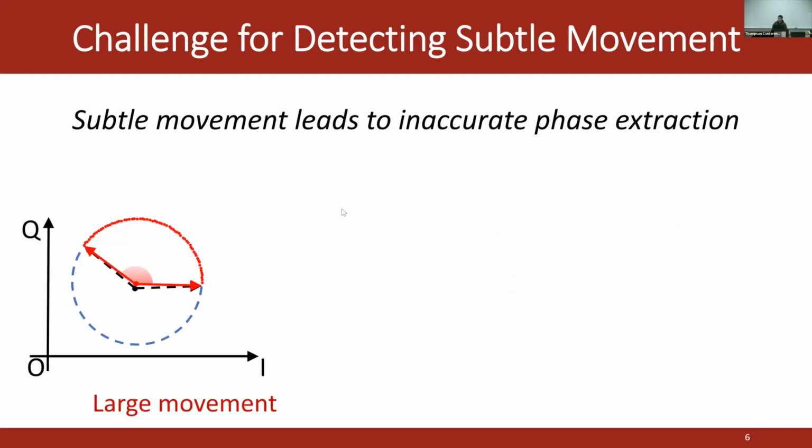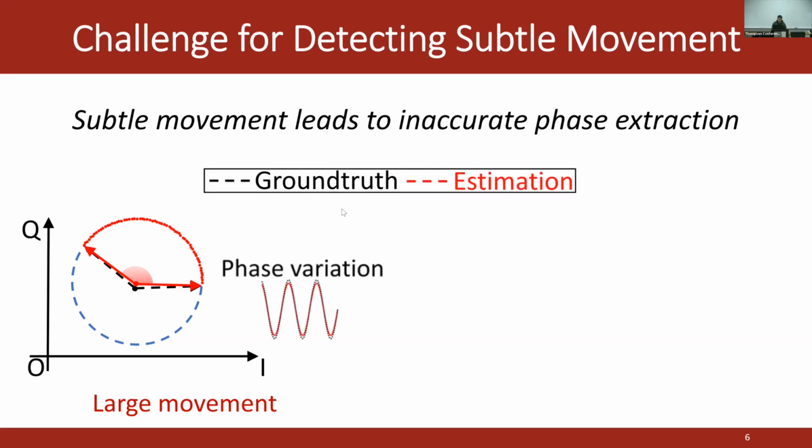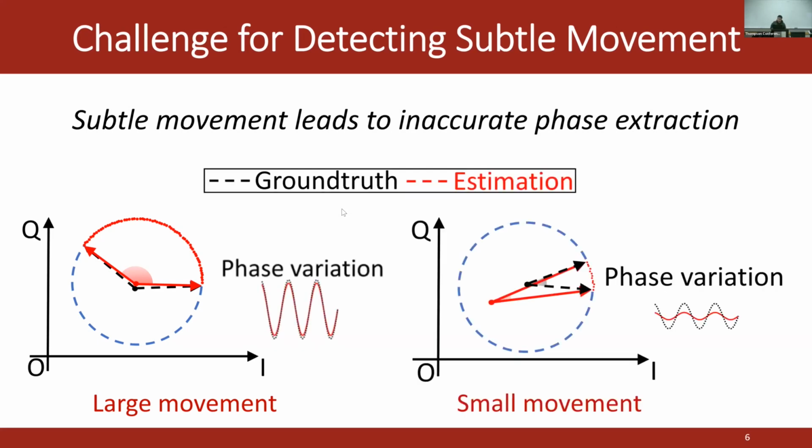To extract the phase variation, we first estimate the arc center of the IQ trajectory and then compute the phase with respect to the arc center. However, when the scale of the target movement reduces, the length of the IQ trajectory also decreases. And a short IQ trajectory can lead to inaccurate estimation of the arc center, and thus inaccurate phase extraction. This is a well-known challenge for prior studies.